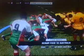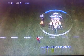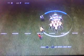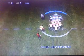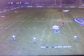An unforced error, really. Let's watch here. He just couldn't control the ball. He'll be disappointed with that. And a good hit there by the Wallabies. The Wallabies have some problems at scrum time.